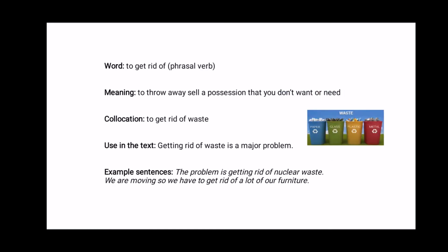Next word is get rid of. It's a phrasal verb and it means you throw away or sell possessions that you don't want or need. Collocation for this is get rid of waste. And the use in the text, the sentence we saw was getting rid of waste is a major problem. Some examples for this would be, the problem is getting rid of nuclear waste, or we are moving so we have to get rid of a lot of our furniture.